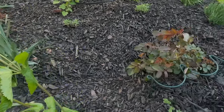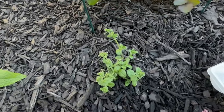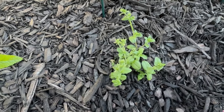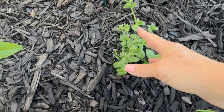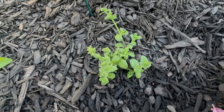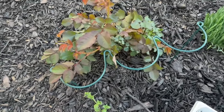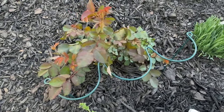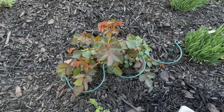And then my roses are looking really good. I think this is something that came back from last year. Not really sure what this is, but we'll take a free plant. And then my David Austin roses. I think this one is called the Munstead Wood. Pretty sure that's what it is.